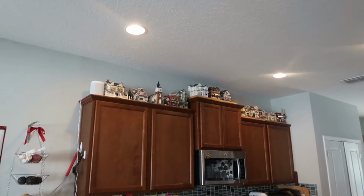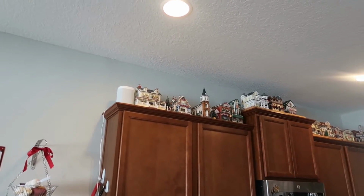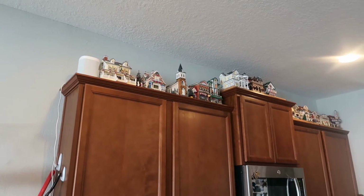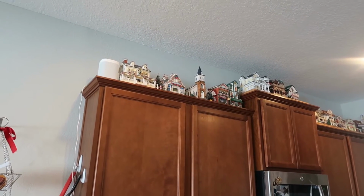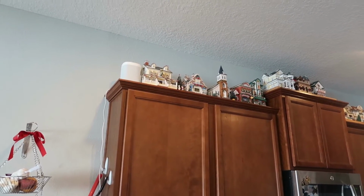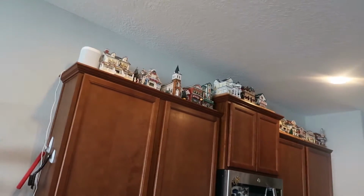So I'm going to show you our collection a little bit and then I'm going to get to work. Our Department 56 collection is something my mom collects. This is something we've been working on for many, many years. We actually don't buy them anymore. We stopped buying them. When we moved to Florida, we actually got rid of some. So this is our collection. I will show you, it's not just this, okay?